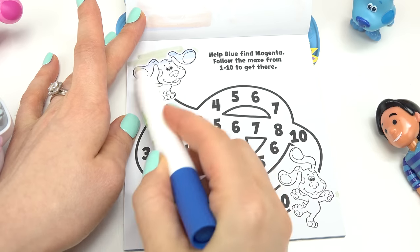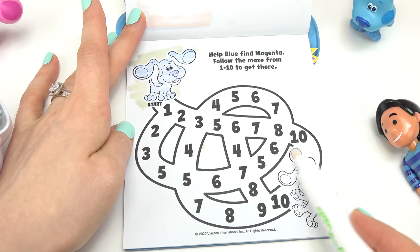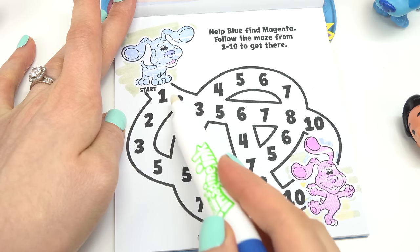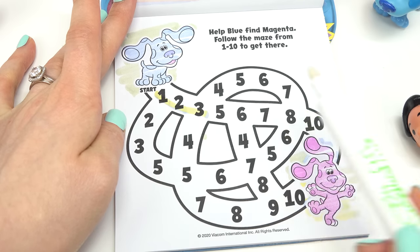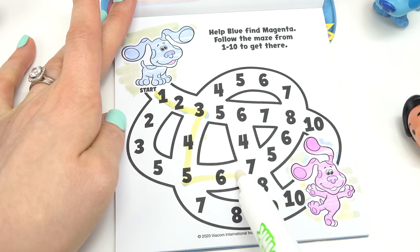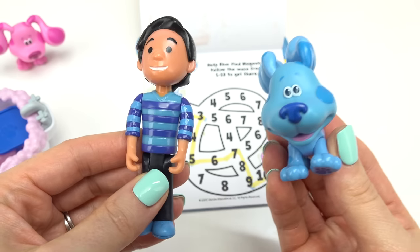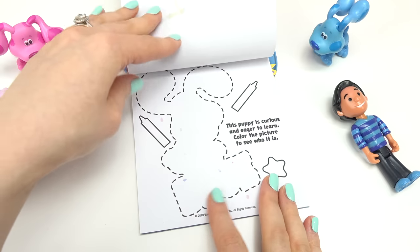We're gonna help Blue right here find Magenta. We're gonna follow the maze from 1 to 10. So 1, 2, 3, 4, 5, 6, 7, 8, 9, 10. We got it. Blue's Clues. We need to find more characters.